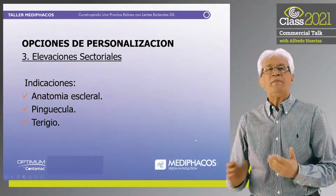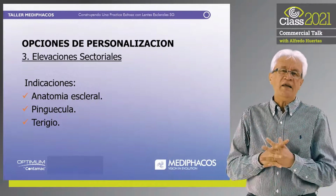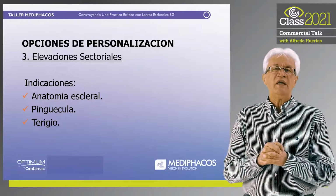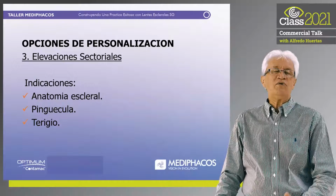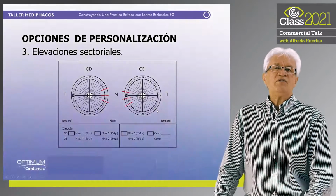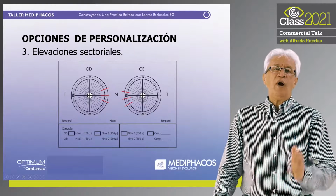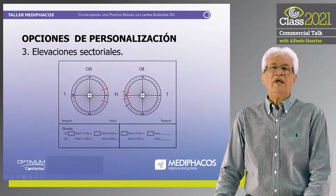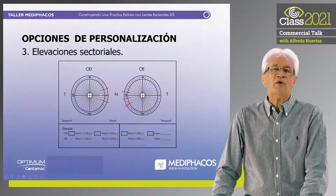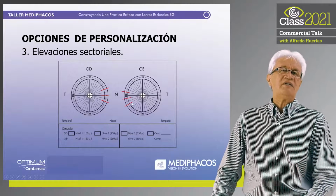And so the lab calculates the frontal astigmatism to include in the lens. But when is it indicated? When there are pingueculae, pterygiums, and then it is necessary to do some elevation by sectors. Mediphacos, with the SG scleral lens, has developed that you can do it by sectors in terms of degrees, which is a maximum of 40 degrees, as you can see. You can do it in the order, indicating where it should be done.